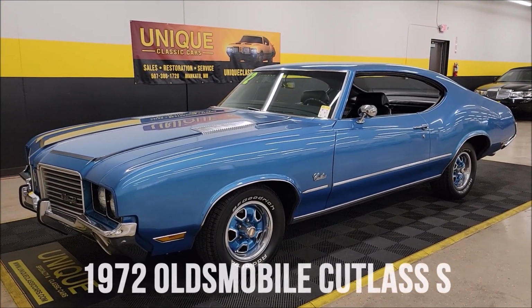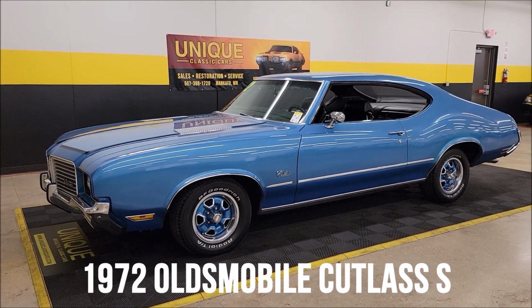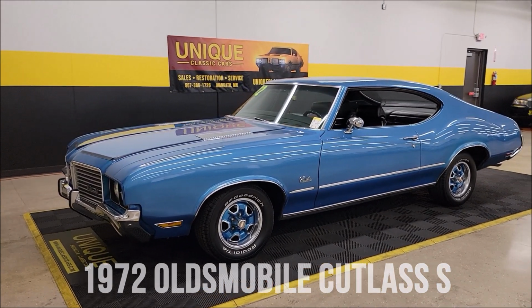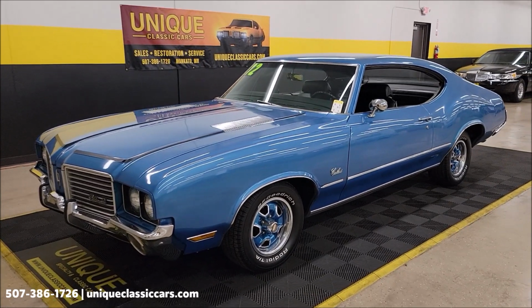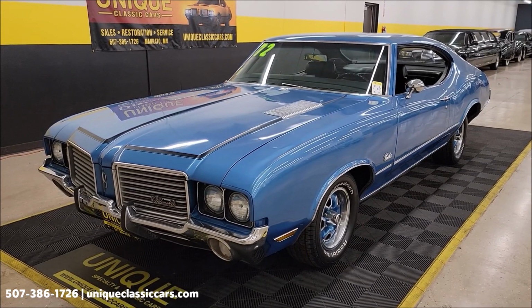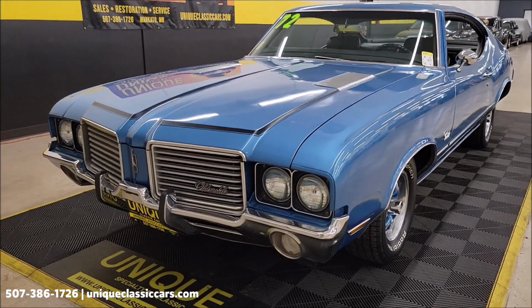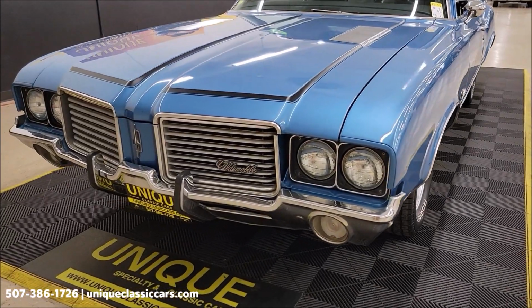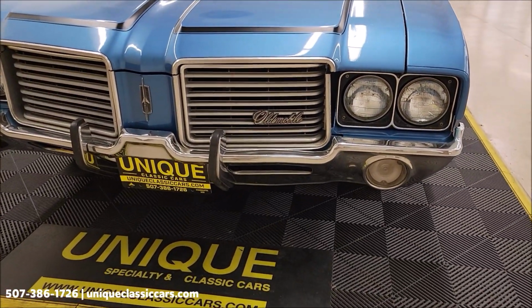Let's take a look at this 1972 Oldsmobile Cutlass S Sport Coupe or two-door hardtop. Looking very much the same as it did back in 1972 when it rolled off the Oldsmobile dealer's showroom floor. Viking blue, number 26 paint coat on this one. Black vinyl interior, 940 would be the trim code. Also an A51 bucket seat car.